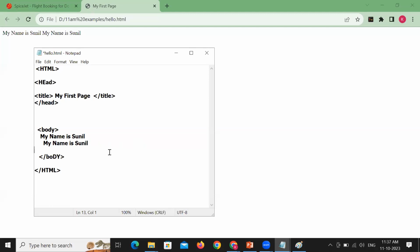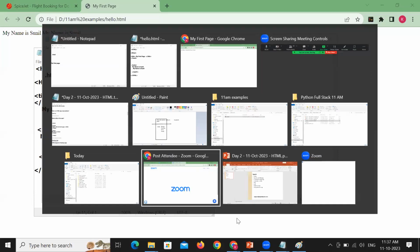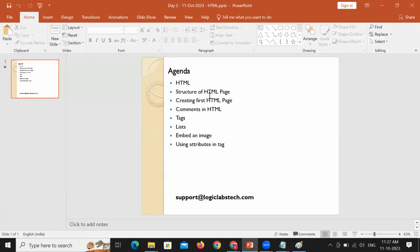Now I will be including the first line in a heading tag. Now I am introducing you. So where is our agenda, my dear friends? You now know what HTML is. HTML is a markup language. The structure of HTML has two parts: one is the HTML head, the other is the HTML body. We have also learned creating the first HTML page, and how we can create a title for the HTML page.